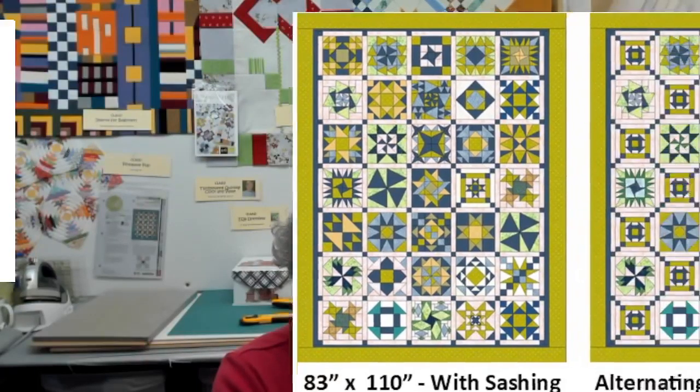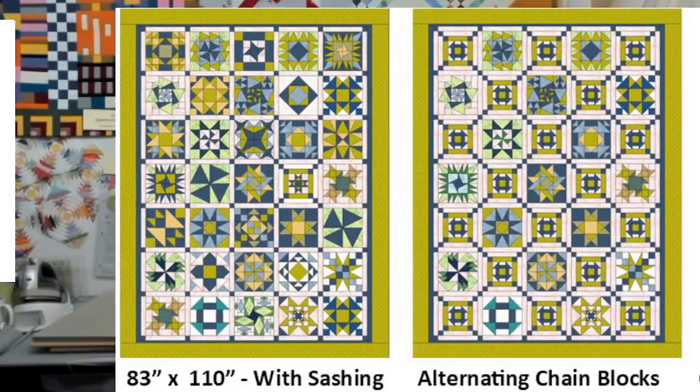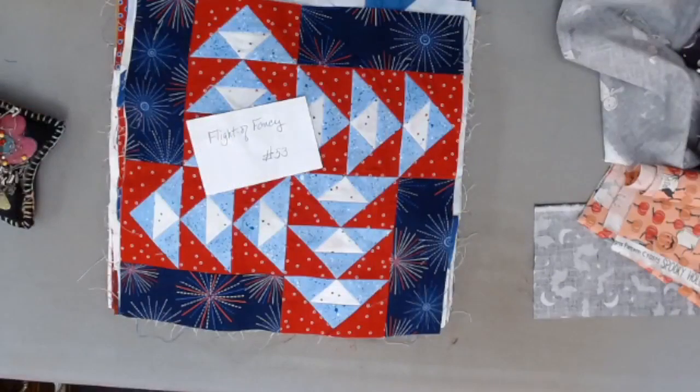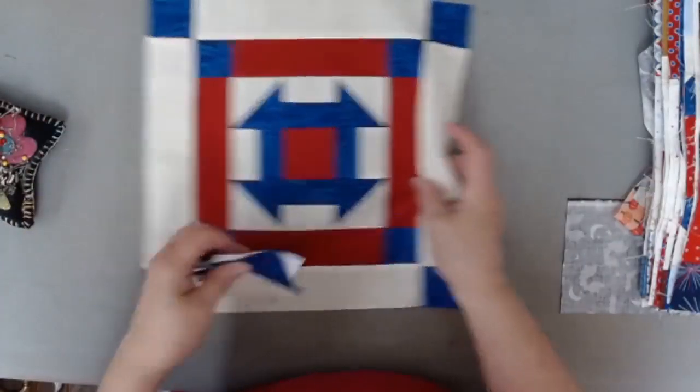Or you could alternate and put a chain block in between. So you wouldn't have to have as many of the feature blocks. This only has 17 feature blocks. So let me show you that chain block, because I was playing with that and I said, I need to make a chain block just so you can see how simple that would be. So here's the chain block.